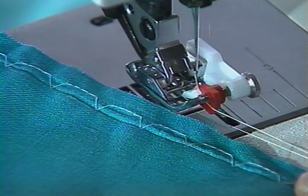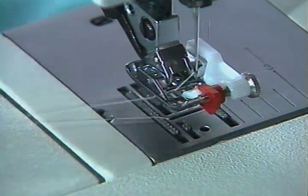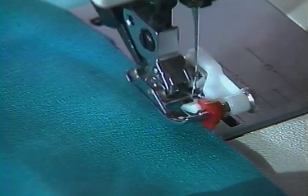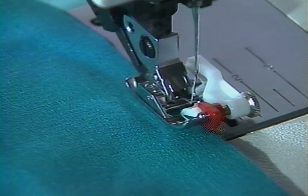This will take a little practice. Let's look at another method. This is what I call a whipped hem. It resembles a hand stitch hem and is a little easier to sew.